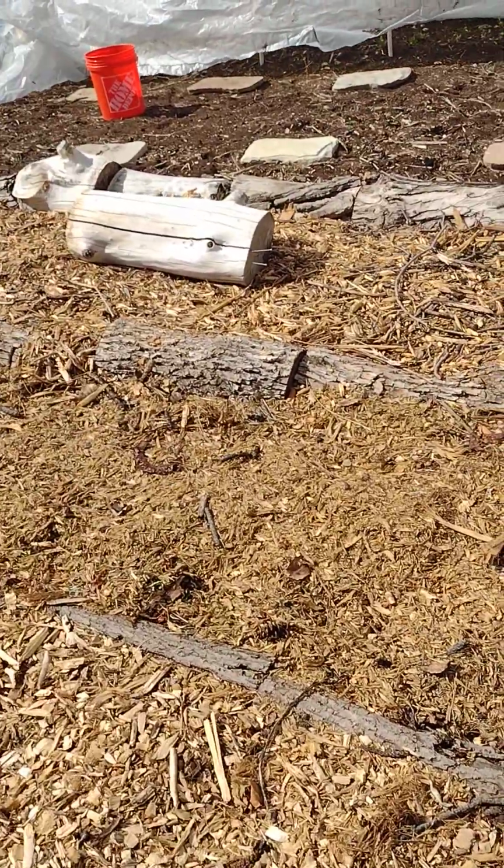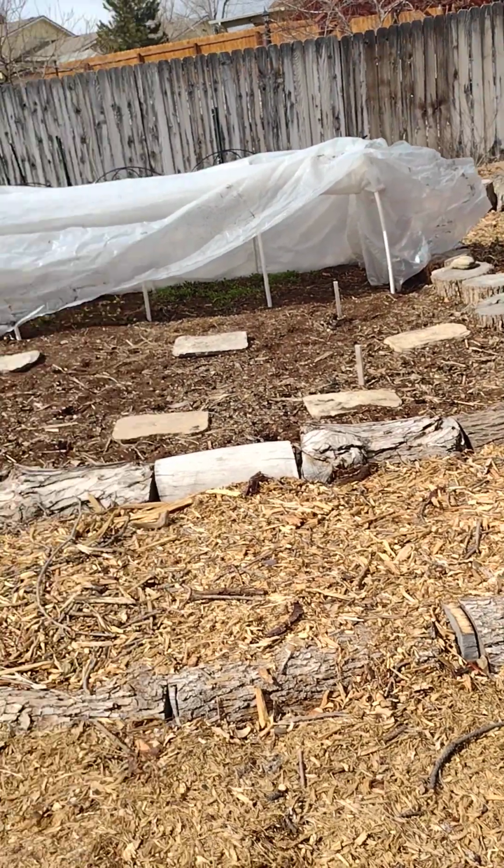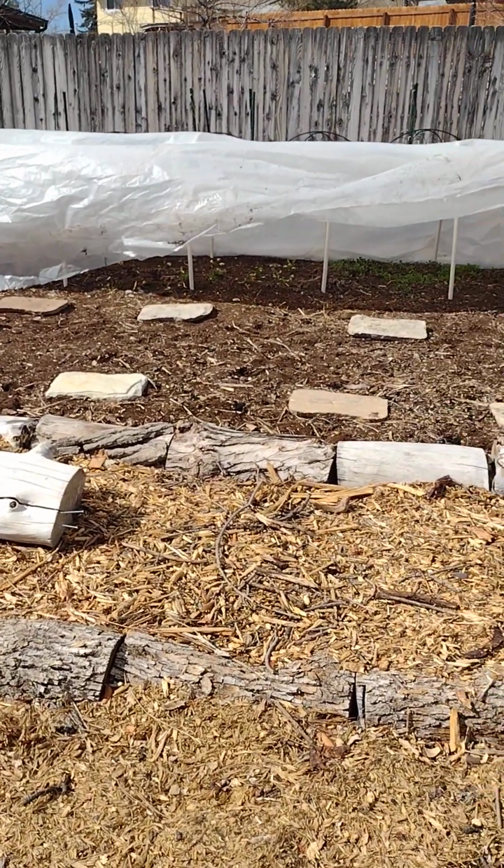I need to water to prepare for the cold weather coming in. Love this hoop house. I'm going to do it again. The double layered plastic has been very effective.